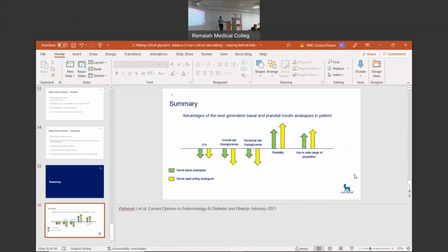Before the needs and facts. Just 5 slides are there, just about needs and facts of this.